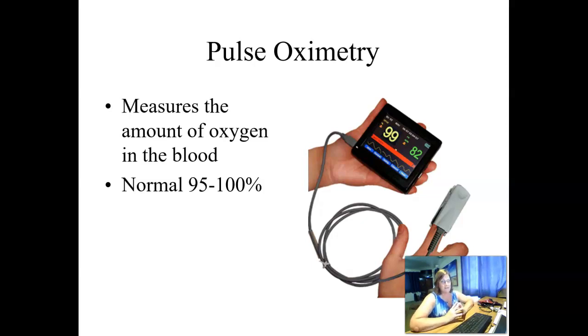When we talk about vital signs, the five vital signs are your temperature, your pulse, your respirations, your blood pressure, and your pain level. And we actually chart them in that order. They're charted in TPR order. T is temperature, P is pulse, R is respirations, and then blood pressure, and then we do pain values.